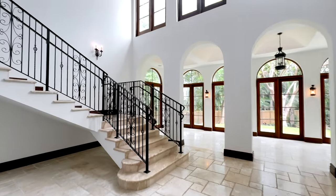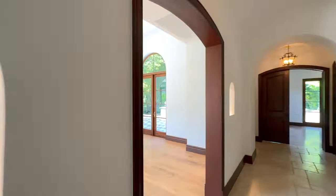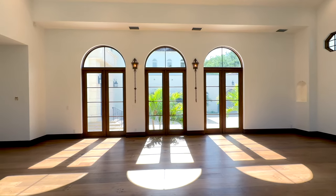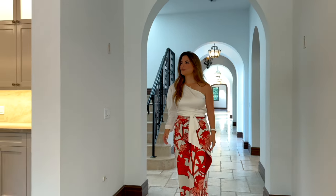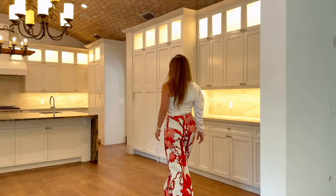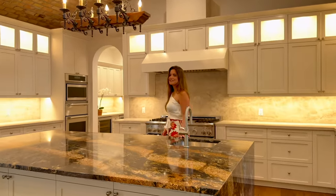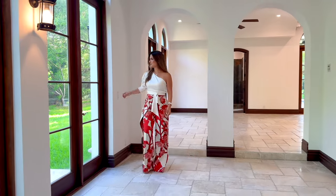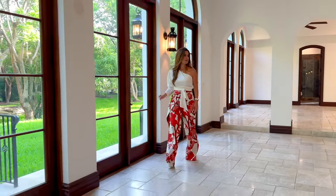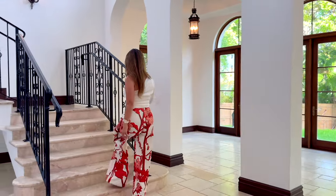As we step inside, you will be impressed by the grand staircase, opulent chandeliers, high ceilings, and exquisite travertine and wood floors. The gourmet kitchen is a culinary delight, featuring a unique brick ceiling and a butler's pantry. The living and family rooms are perfect for entertaining, while the formal dining room and majestic library offer refined spaces for relaxation and contemplation. The office spaces boast panoramic views, making it the perfect spot to work or study.